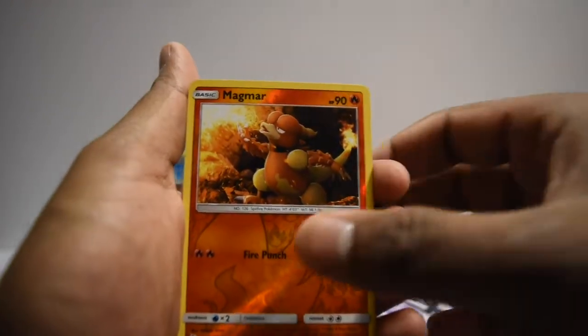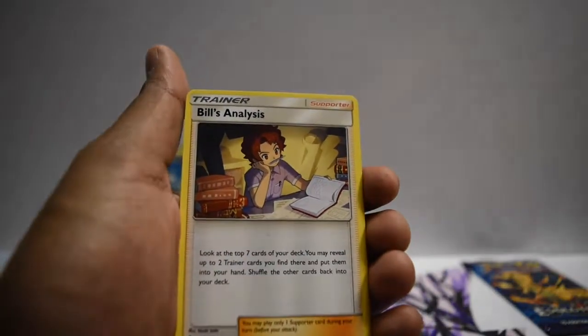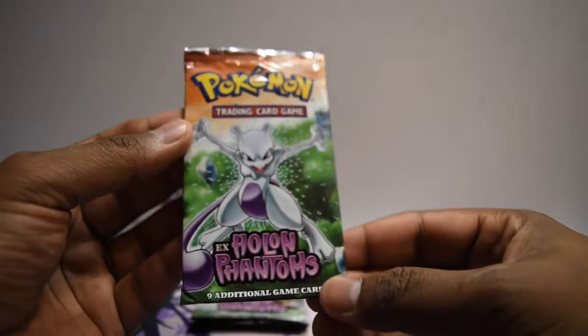Anywho, Magmar, pretty cool card. All right, so that was a dud tin. If I'm not mistaken, I think that tin was $10 at Target. So we got a Froakie out of it, which is good, I guess. Let's do another Holon Phantoms. We'll do Mewtwo this time around.